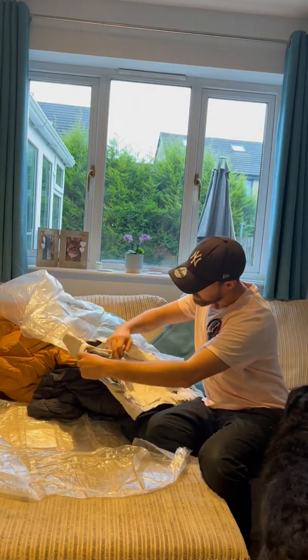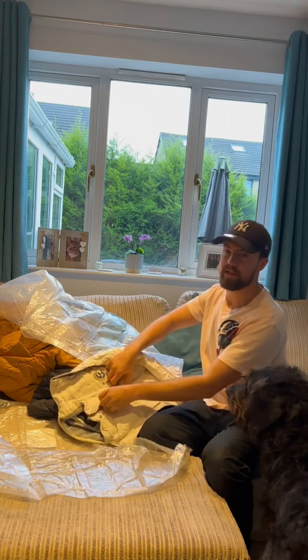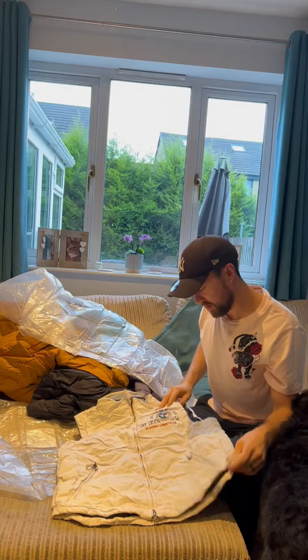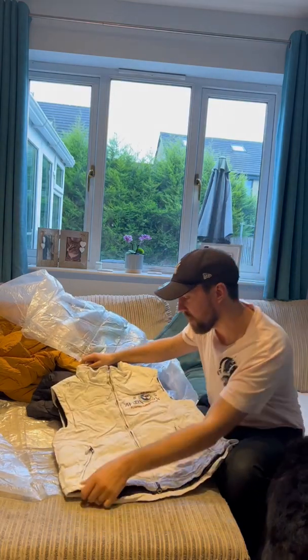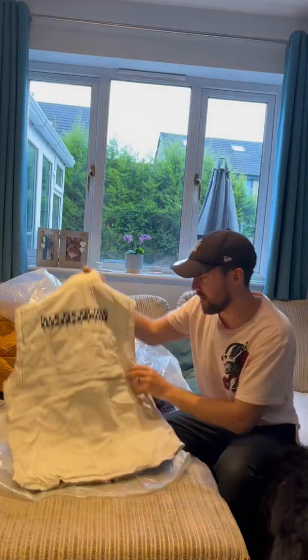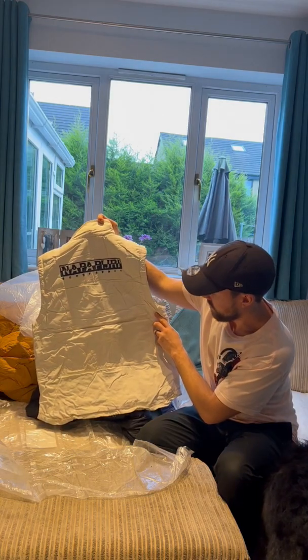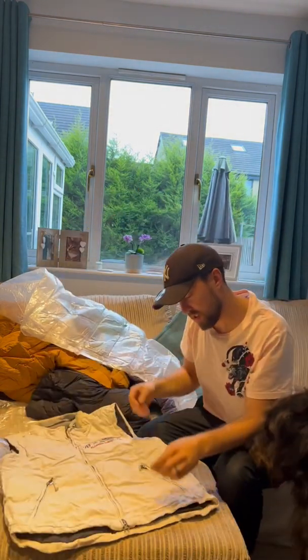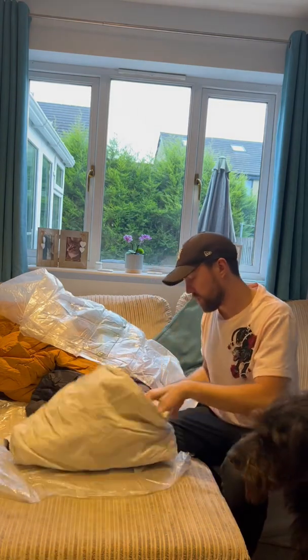Another one, Napa Jury. I've sold a few of these in the past, but they always sell pretty well. Nice white one. Can't see any marks on it either, which is nice for a white jacket. You don't get many of them without marks on, so it's very nice.